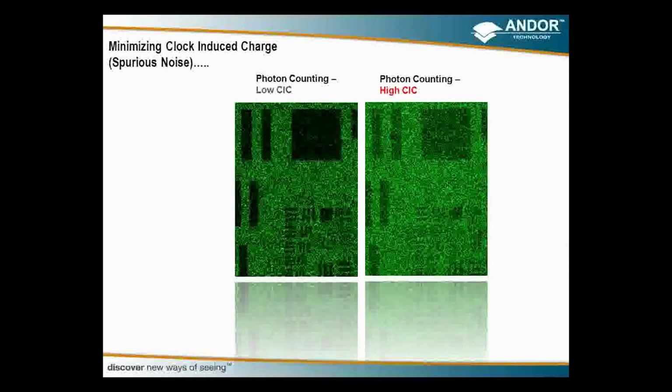One of the real advantages we would offer is the ability to effectively overclock the sensors. That can drastically reduce the amount of clock-induced charge. So I'm actually showing you two situations there in a very, very low light experiment, which is single photon counting, where clock-induced charge, if you let it be too high, can be very, very damning on the amount of contrast in such an extremely low light experiment.